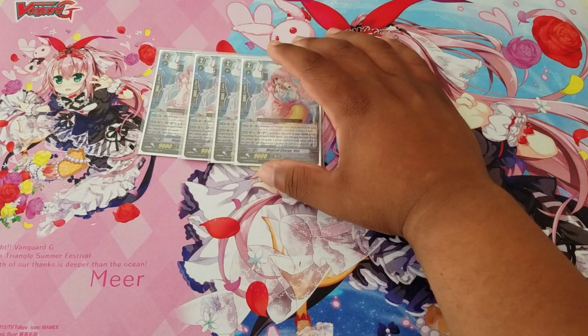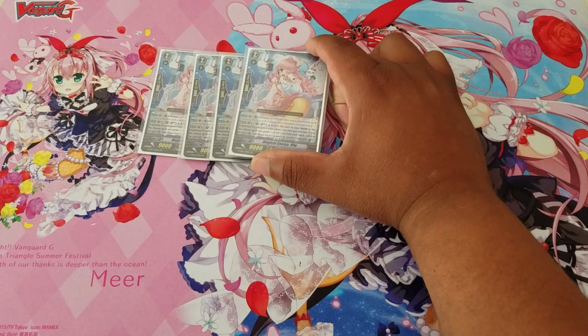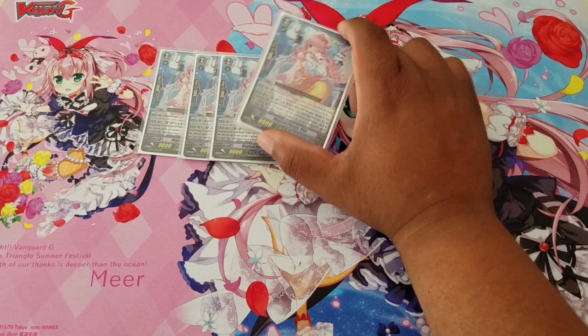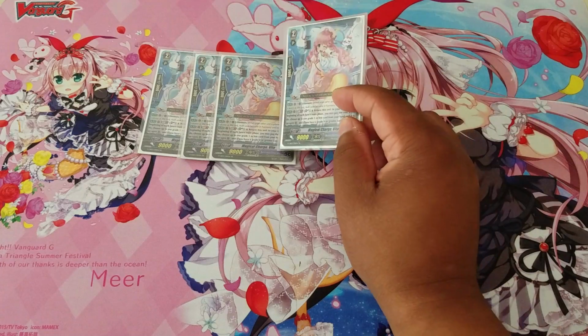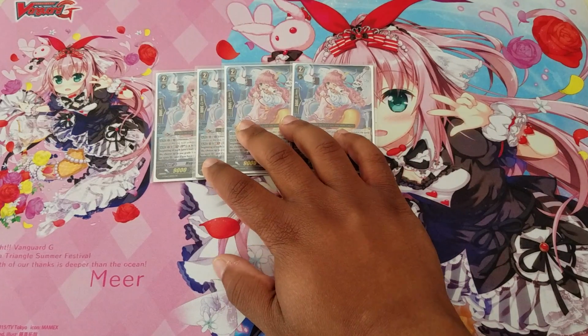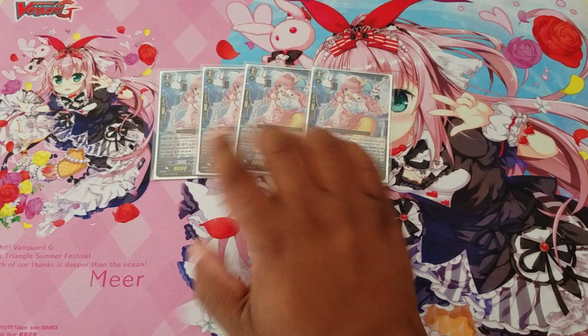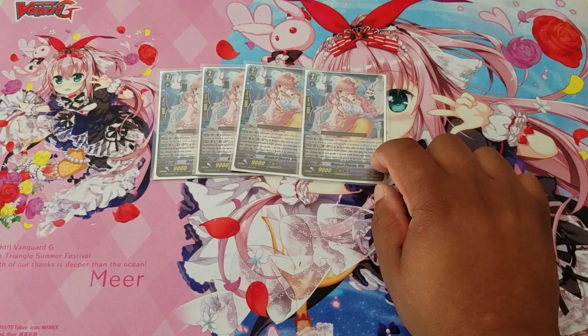So what she does is she has the Harmony ability, and what you do is you Soul Blast 1 and you bounce her to your hand during either player's beginning of their main phase. During each player's beginning of their main phase, you can do that ability, and then you can call a grade 1 or less to the board. You can call up to 1 grade 1, or you could just bounce her to get her off the board, which is nice.